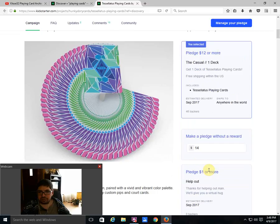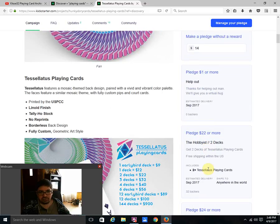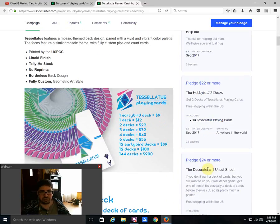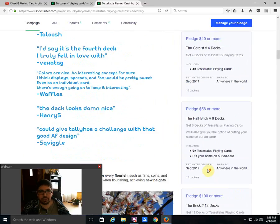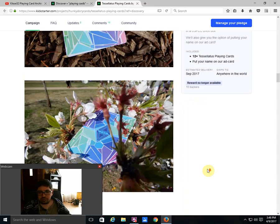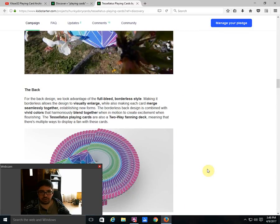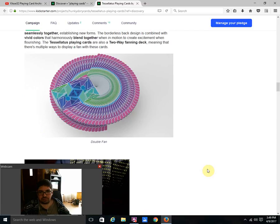It's very nice for fanning and flourishing. $12 plus $2 shipping. Pretty good deal, I think. Printed by USPC. It says Linoid finish and Tally Ho stock. I guess that basically means bicycle stock and Nicholson finish. Because neither one of those stocks or finishes actually exists. Geometric style pips and faces. I missed out on the early bird, unfortunately. There it is. And I probably mentioned this a couple months ago. I've known about it for a while. It's finally come out. It's also a 2-way fanning deck because of the different colors. It reminds you a little bit of the Bicycle Tetra deck.